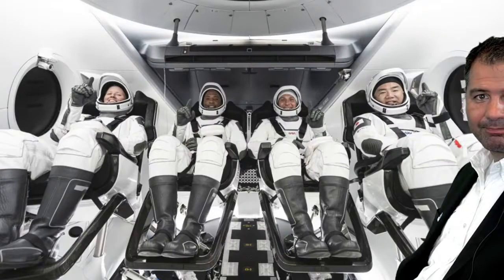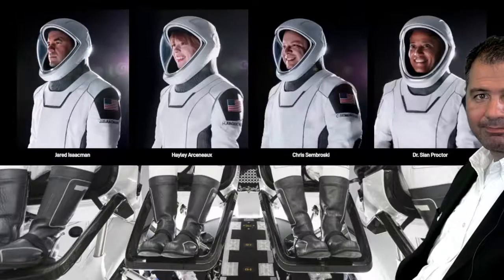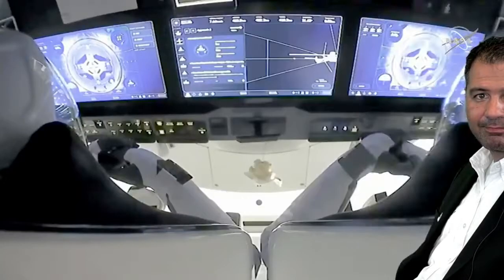This looks like a 21st century spaceship to me. Look at those touch screens. Oh, I'm so fired up. So excited.